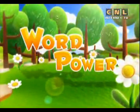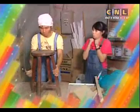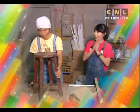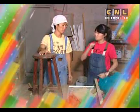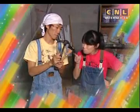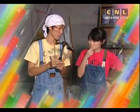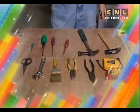Word power. It's time for word power. Do you like building things? What do you use to build something? There are many different tools. A tool is something that can help you do things. When we build things, we need tools.